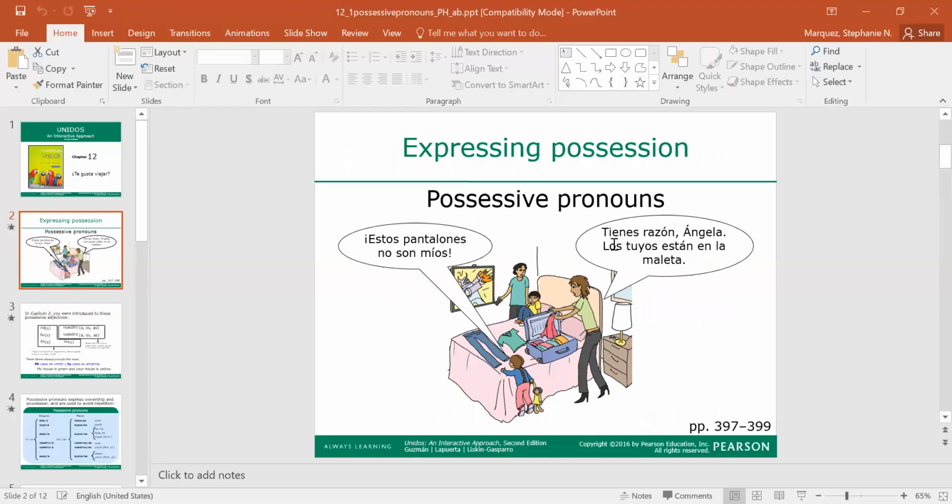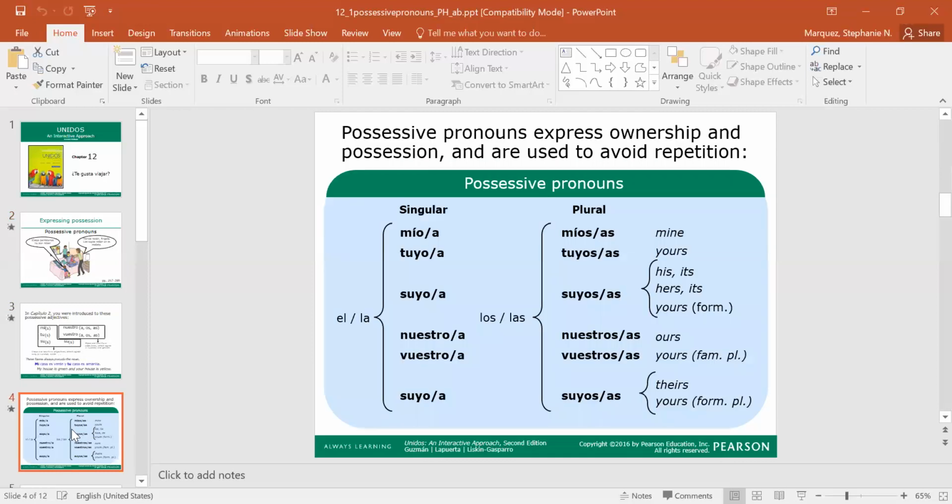Why is it masculine and plural? Because again, we're talking about los pantalones, which is masculine and plural, and they're saying yours. So remember that that meant yours. Now we're going to skip to slide 4. I'm only going to show you 4 and 5 in this one. This one will show you your possessive pronouns.